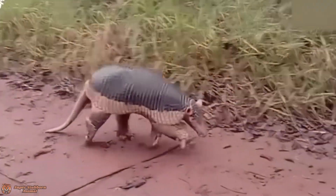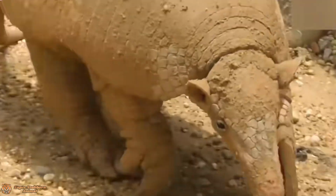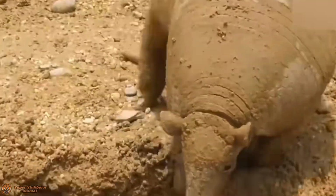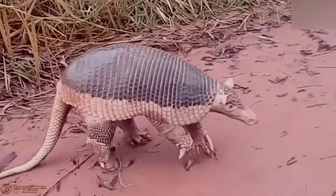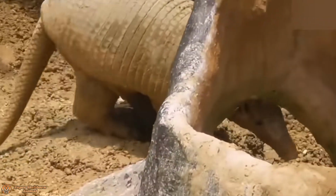Now let's address a topic no one asked for: mating. Because of their armored shells, it's not easy for armadillos to get romantic. They have to maneuver carefully, like tanks trying to dance. Still, nature finds a way.